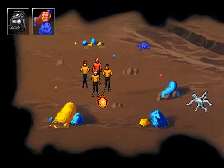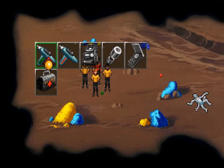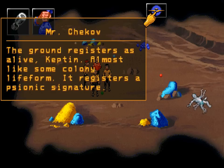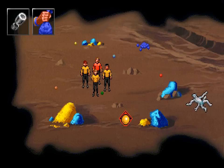Captain, this stone. And we also want to use the medical tricorder on everything. The ground registers as alive, Captain. Almost like some colony life form. It registers a psionic signature. Okay, that's weird.